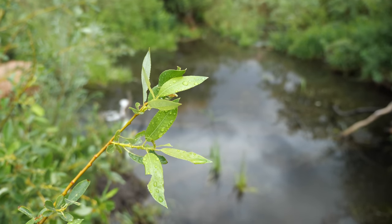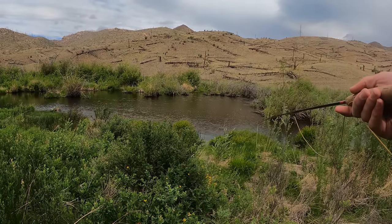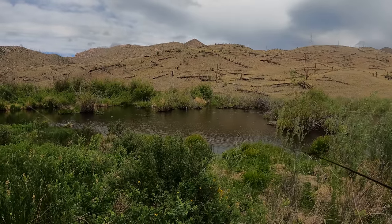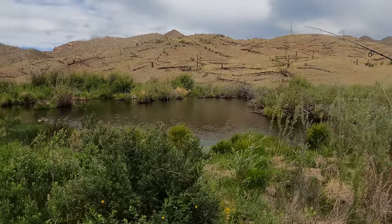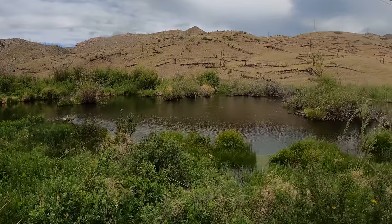Walking up to the hole here. As I was coming down here, I did see a pretty good sized splash just right here on the bank in front of me, and also I just saw one eat right there, and I see fish moving up there. But one just hit right here on the bank. So what I'm gonna do is, I'm not really sure to be honest.